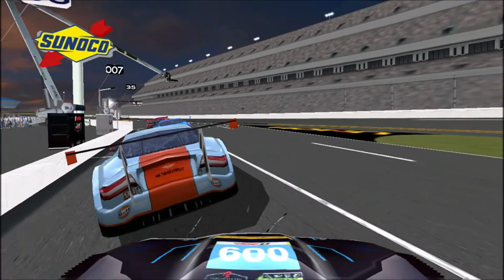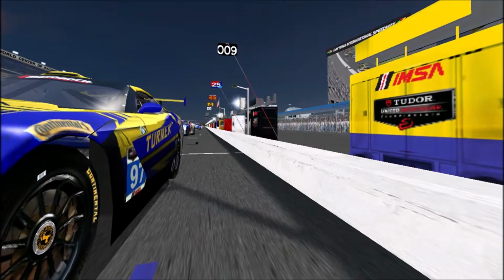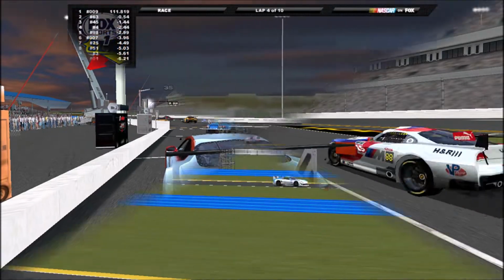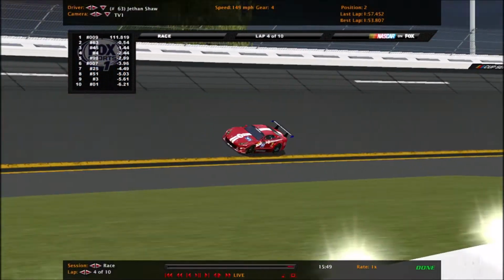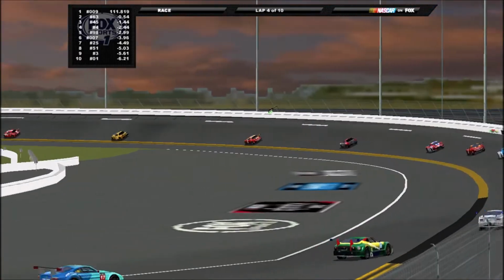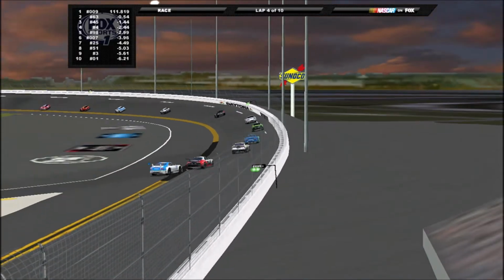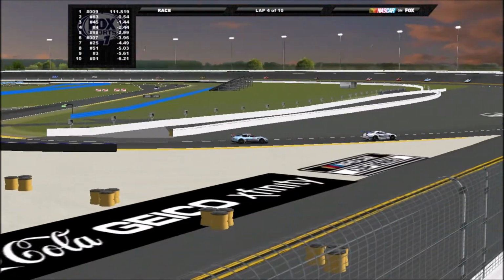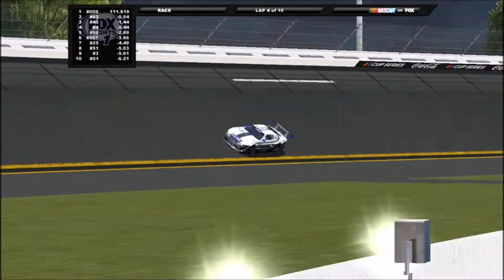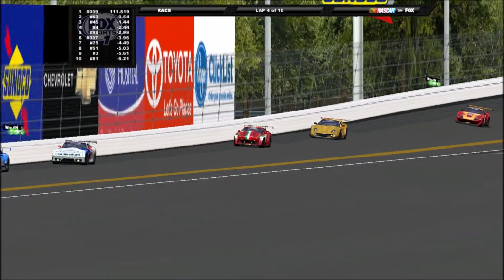Right here, this is the trouble with Chrome. Hard into the back of the Audi in front, or not the Audi, the Aston Martin in front of him. Ruining his chances for the race lead. So out of all of that, Jethan Shaw is going to take control here. And everyone back to single file for the most part. So things got a bit squirrely on pit road for sure.